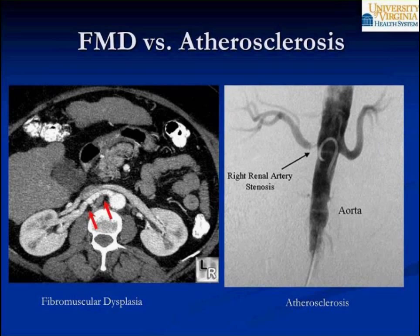And they have certain very classic distinct features that can help you differentiate them angiographically. Over here, you can see this patient has fibromuscular dysplasia of the renal artery. Clearly, you can see that the ostium and the proximal renal artery are spared, and you notice the beading more in the mid and the distal segments of the renal artery. With atherosclerosis, typically, narrowing will be noted at the ostium and the proximal renal artery. And of course, you'll see significant atherosclerosis in patients with renal artery stenosis.